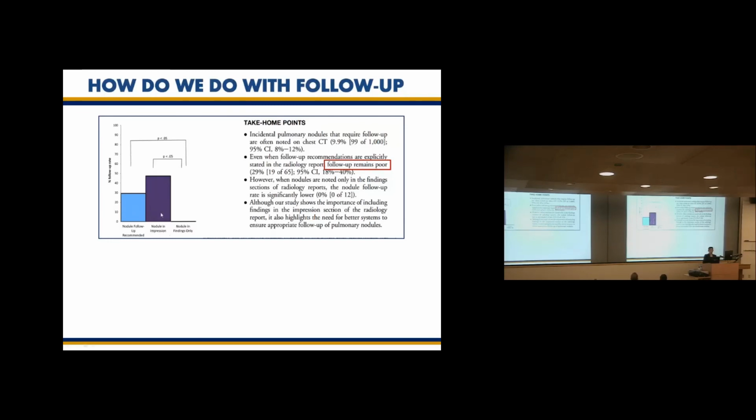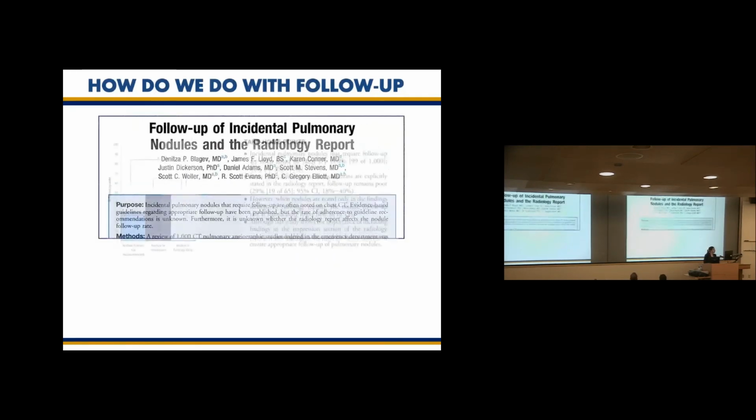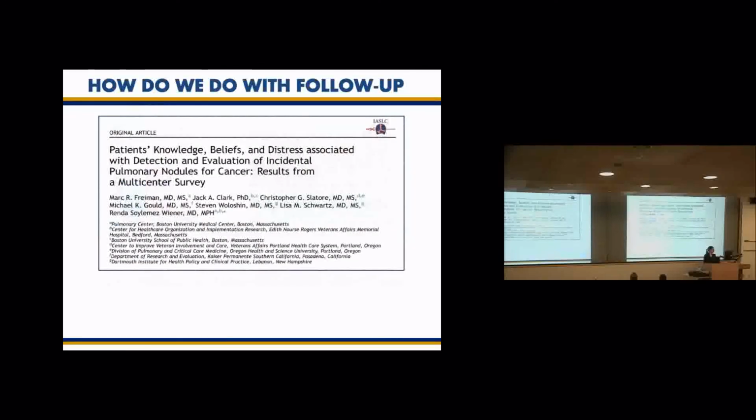That's if the nodule is in both the impression and the findings. It's a little bit better, but really not that much. The follow-up is still less than 50%. Granted, incidental pulmonary nodules, by and large, have a very low risk of malignancy, but that's potentially a handful of possible malignant lung nodules that are being missed and not followed up. Just to reiterate.